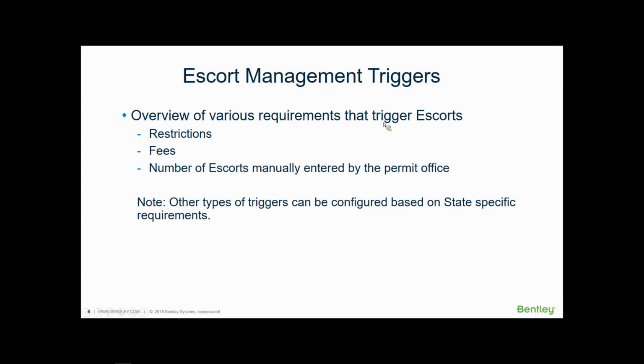So as far as how we know a specific permit does need an escort, there are a couple of different real-world scenarios. The first one is restrictions. If there are specific restrictions that trigger from the permit, where it says that if it's oversized, over a certain width, over a certain height, or over a certain weight, it does need an escort. And if that restriction gets added, then the system automatically knows that the specific oversized overweight permit does need an escort.